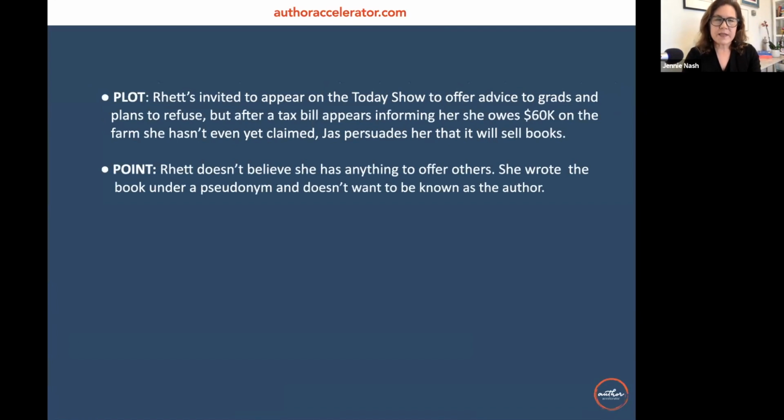So the point of this scene, this is the opening scene of the new novel, is that Rhett doesn't believe she has anything to offer others. She wrote this book under a pseudonym and doesn't want to be known as the author. So that's the reason that scene is there. That's what's going on with Rhett. That's the point that's underneath that whole scene.